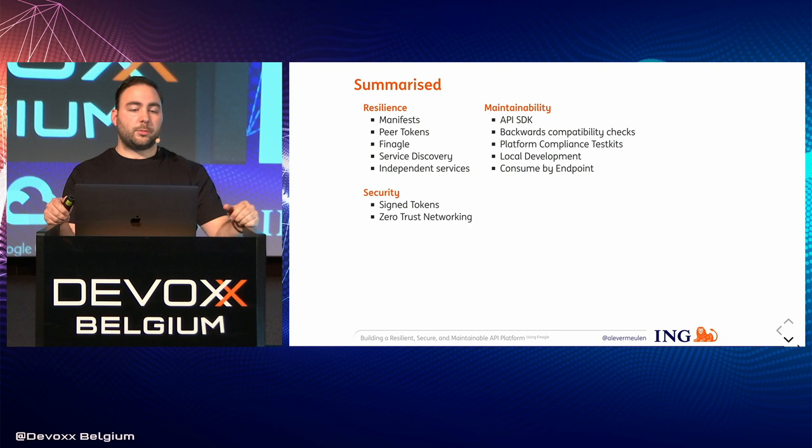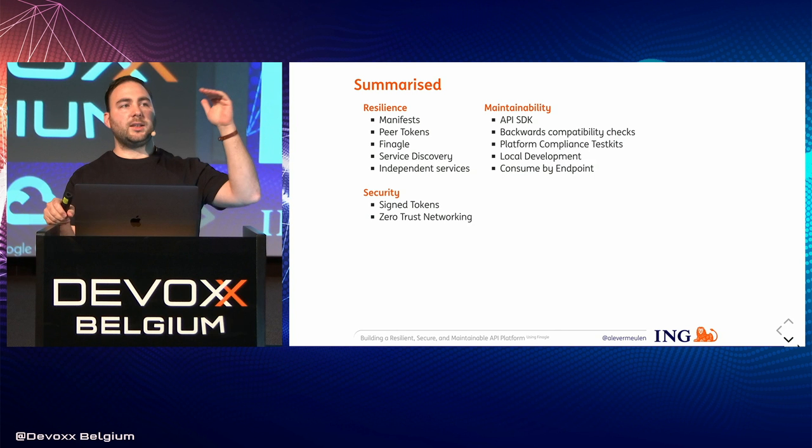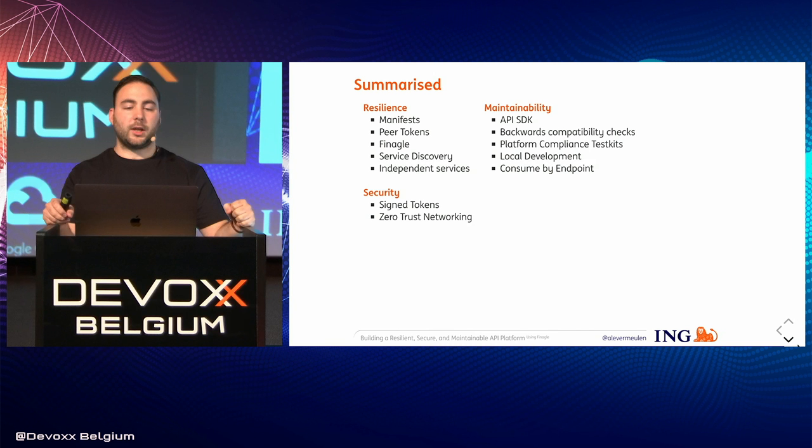So to conclude, in order to get a resilient platform, we use manifest and peer tokens, and we use Finagle to do all the nice load balancing for us. We use service discovery, so we can dynamically create instances and have them registered on the fly. We have independent, or more or less independent, services, because all the data is basically provided to them to make the decision in the request, aside from very dynamic or runtime things in the permissions API. For maintainability, we have one API SDK that everyone can use, and we check for backwards compatibility of API specifications.